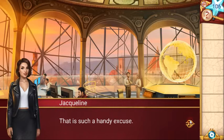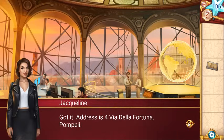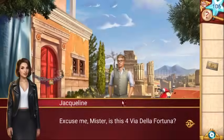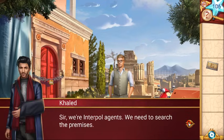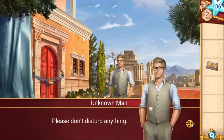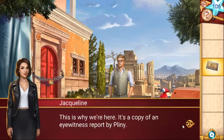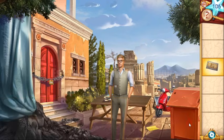And now let's go to a new location. Okay, so here we are, and it's an unknown man, and so this man is an archaeologist, and he can't allow us to touch anything here. So he thinks that we are tourists, and now we need to prove to him that we are in a very important affair here. So we can show him the scrolls.